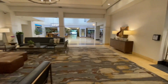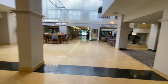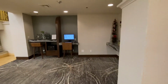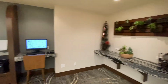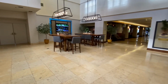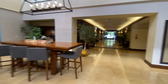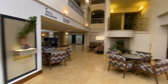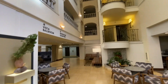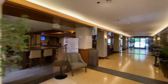I'm going to walk you around the ground floor here while I tell you a little bit about this area. It's an easy 45-minute drive from Los Angeles, and there are so many wonderful things to do in this area. As you can see, this Hyatt Regency itself is just beautiful. I love the vibe of this hotel. It's laid out so nicely and honestly a really wonderful place to stay. I thought that it was also quite affordable when looking at prices, and it puts you right in the middle of some really neat things to do.